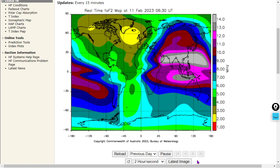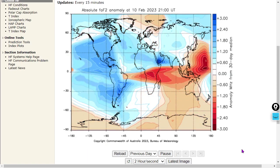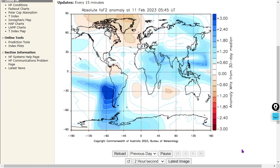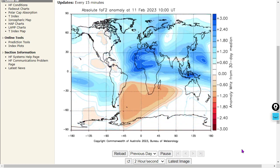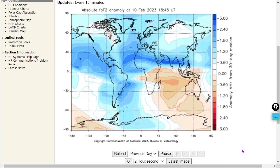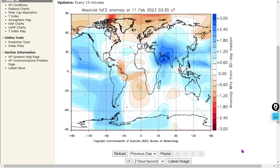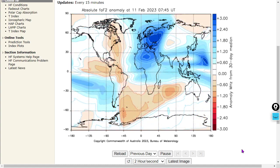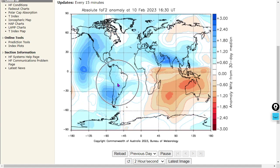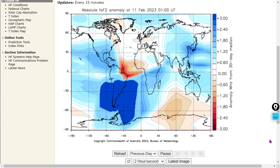Anyway, we're going to let that play through. That's the previous day. And here's the anomalygram showing anomaly in megahertz from a 30-day median. So you see all that blue there in the western world over the Americas and the Eastern Pacific rather. Those are the high-frequency anomalies that were super obvious on the ionogram. This is anomaly in megahertz from a 30-day median. Major high and low frequency anomaly swings there, as you may have come to expect from the South Atlantic anomaly, which is now returned to the South American continent.